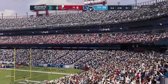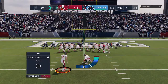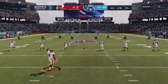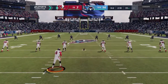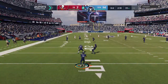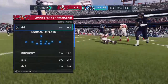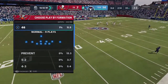So they will accept the penalty and move forward. Ryan Succop on for the point after. And that one makes it 14-7. Makes the score Titans 14, Buccaneers 7. And following the touchdown now, it's Bradley Pinion on to kick this one away. Here's Khalif Raymond to return. And good starting field position. He'll get this one all the way up to about the 35-yard line. The Titans take over first and 10 at their own 35-yard line.